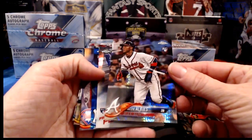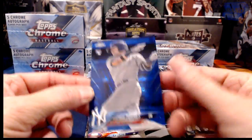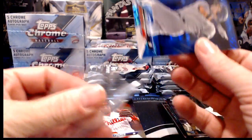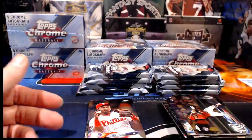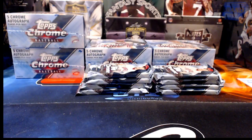There's a nice Aussie X-Fractor. Oh, this is nice. Blue Wave. Gleyber Torres and the Yankees to 75. That's another one where I'm just going, why couldn't we have had ink on that? Come on, Topps. You're going to give us that pretty blue wave Torres and then we don't get any ink to go with it? That's criminal. Give us the ink. We like it so much better.